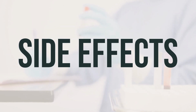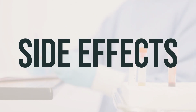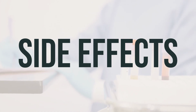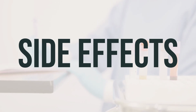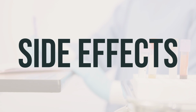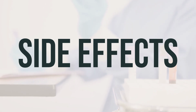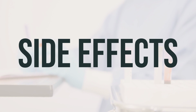Most people using this medication do not experience serious side effects. However, it is important to seek medical attention if you notice any unusual changes in your skin, signs of skin infection, or symptoms of a serious allergic reaction such as rash, itching, swelling, severe dizziness, or difficulty breathing. It is important to note that this is not a complete list of possible side effects. If you experience any other effects not listed here, it is important to contact your doctor or pharmacist.